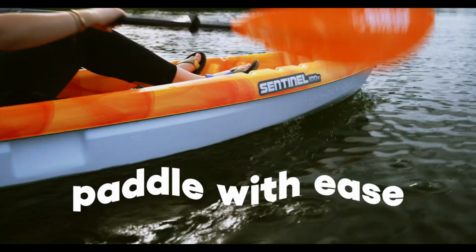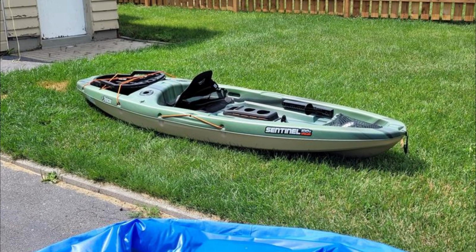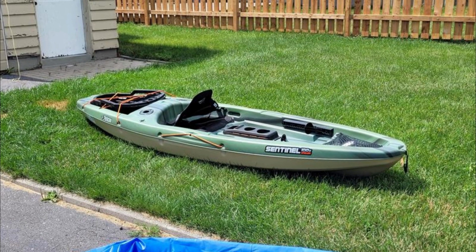Specs and features. Type: sit on top. Person capacity: 1. Material: Ramex. Weight capacity: 275 lbs. Weight: 44 lbs.